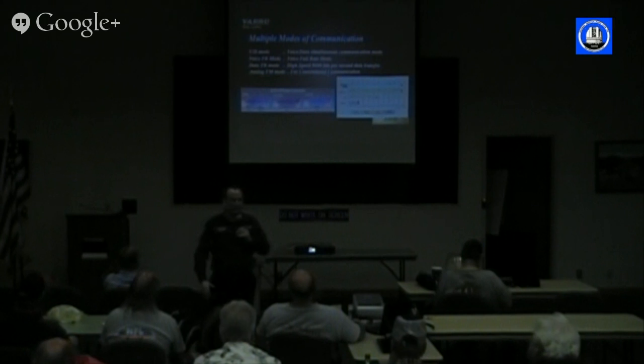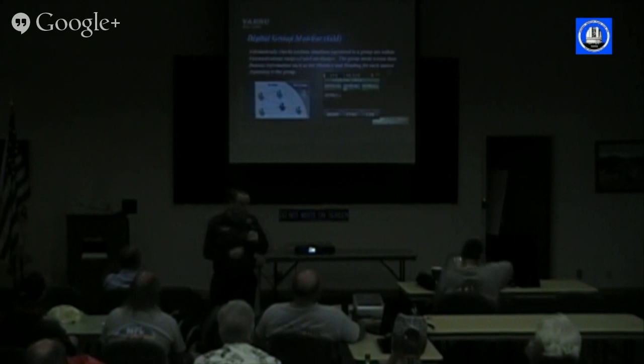And of course, we have standard analog FM modes, which are going to support repeater access, offsets, PL, DCS, all the standard features, including APRS. I can't stress that enough. All of these radios have a very, very nice APRS system built right into them. There are a few features that we added that changed the game up a little bit.